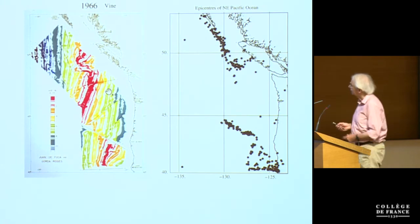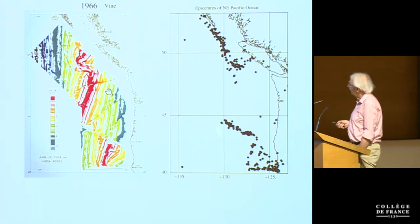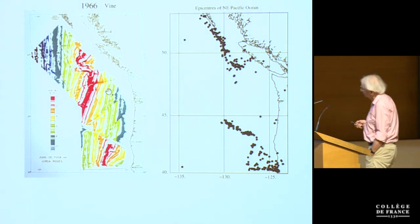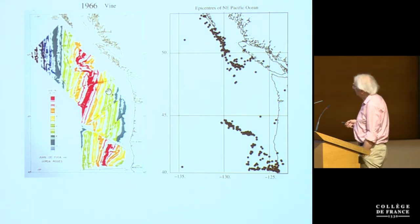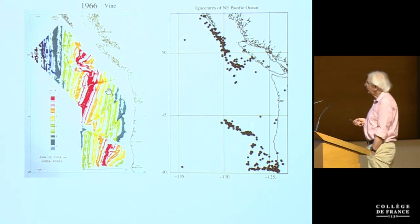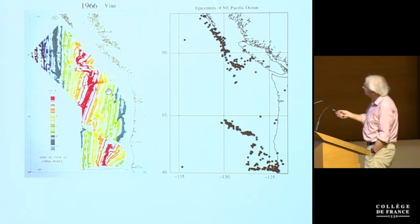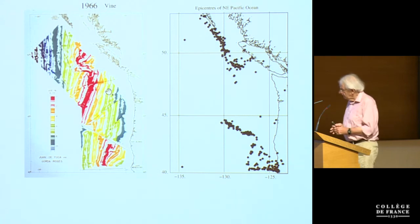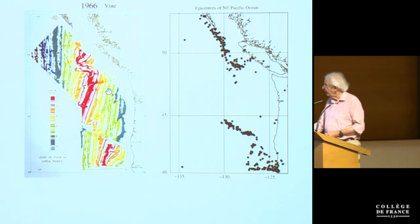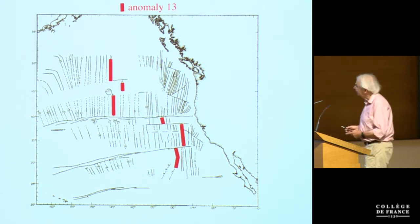Here are the earthquakes. We didn't know where the earthquakes were. We knew they were offshore, but with the locations now improved by the worldwide network, put in to detect bombs, it then became clear what the geometry was of the spreading ridge. This is the Blanco fracture zone. This is the Queen Charlotte Islands. So it really was a matter of actually getting good data to see what was going on.